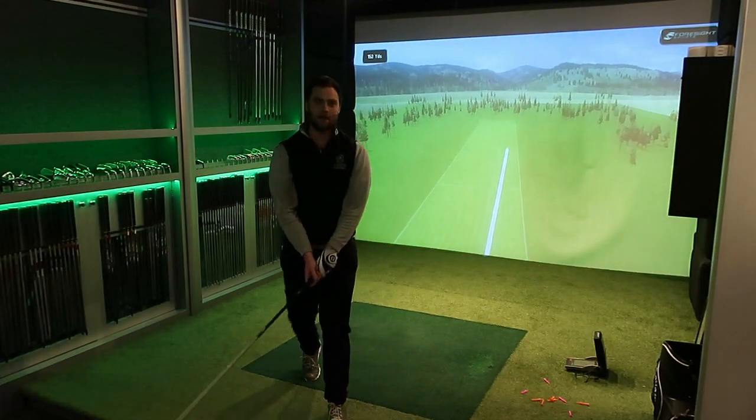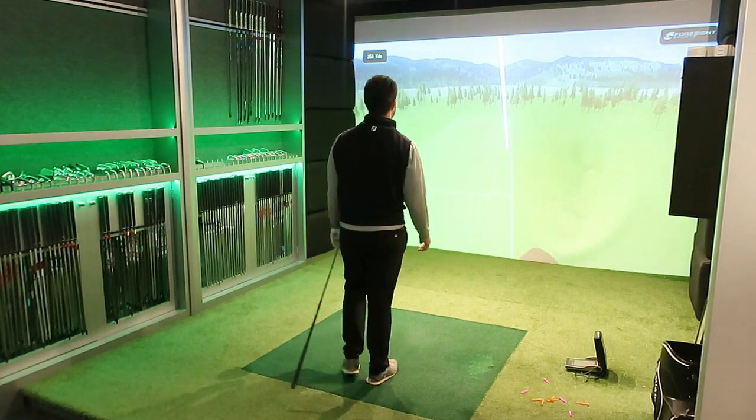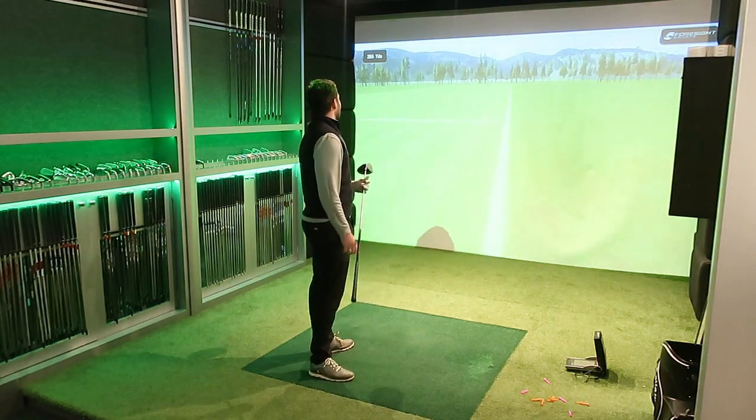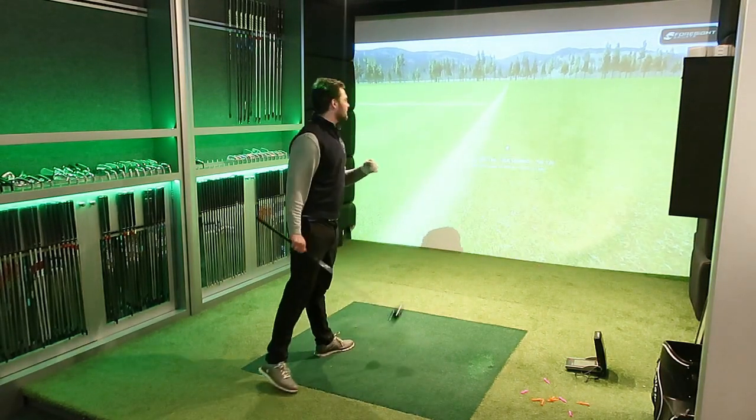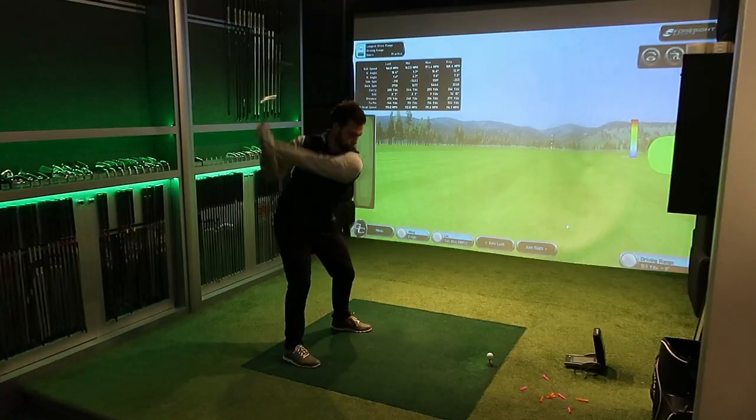Big high draw there. Very big high draw. That's coming down with a bit of snow on it. Will it stay in play? Ooh, we nearly got 300 yards out of it. 167 ball speed. Spin rate's going to be through the roof. Not too bad actually. My launch angle, we need to work on that. Okay, let's get a few more in.